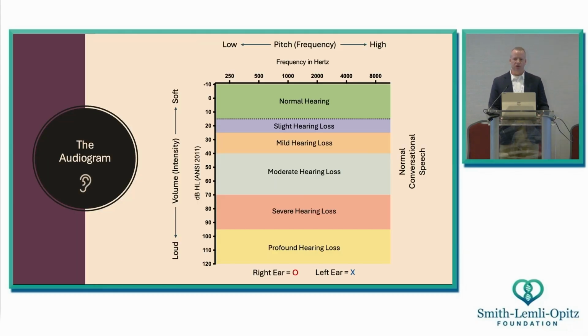Well, first, let me just orient everyone to how we measure hearing and how we discuss hearing. Hearing in itself is plotted on a chart which we call an audiogram. On the x-axis up top here is pitch, what we call frequency. Like a piano, it goes from low pitch to high pitch. Now, a piano goes from about 27 hertz to about 6,200 hertz. So we're right about there. So, low pitch to high pitch.